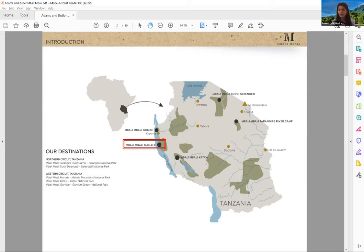And if you are connecting from the south, Bridget did touch upon the Safari Airlink flights from the Southern Circuit. So it is possible to connect from the south, but it's not a direct flight out of Dar es Salaam. So if you're flying from Dar es Salaam, you would need to sleep the night in Ruaha for one night at one of the camps over there, and then connect on the Monday and Thursday through to Katavi, Mahale, Gombe, if those are the destinations that you want to visit.